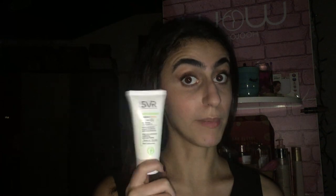I said cruelty free as well. Okay, I recommend this one. It doesn't have a smell, or the smell is very soft, very light. I really like this product. I recommend this product. It doesn't leave residue on your face. It leaves a little bit of a white cast, not much.